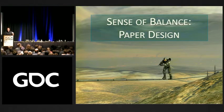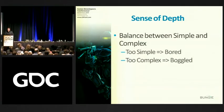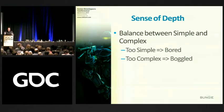So how do you develop your sense of balance for paper designs? It can be done. I think I can look at a paper design and have a pretty good idea of how it's going to work. Mostly you're looking for the role and a couple of key factors that are the results of the role. So you're looking for a sense of depth. You want to balance between simple and complex.